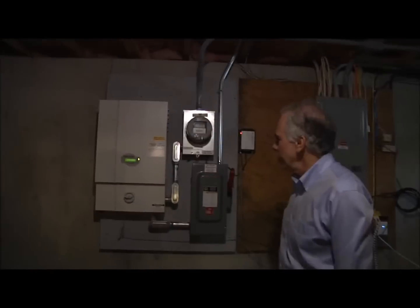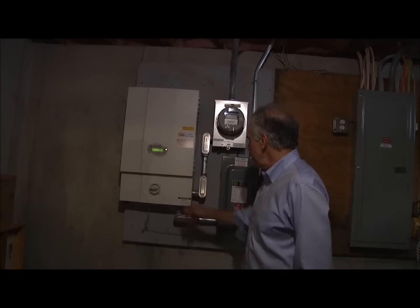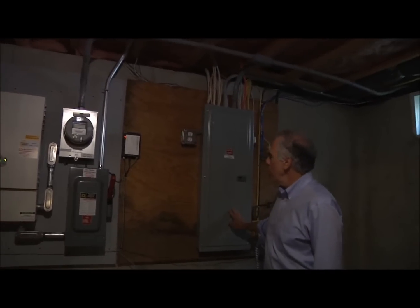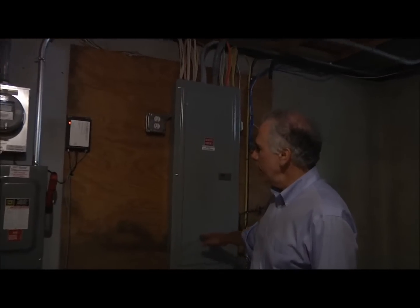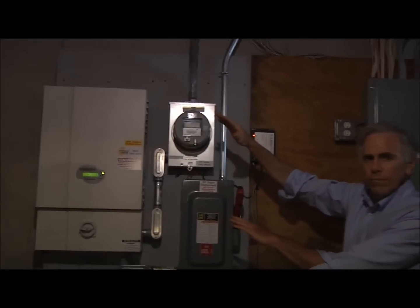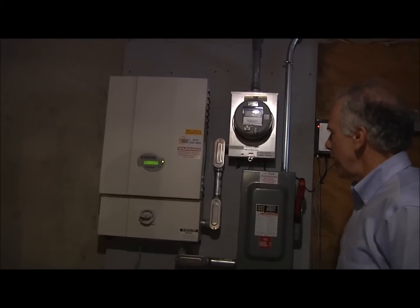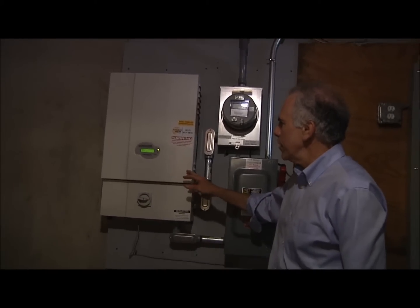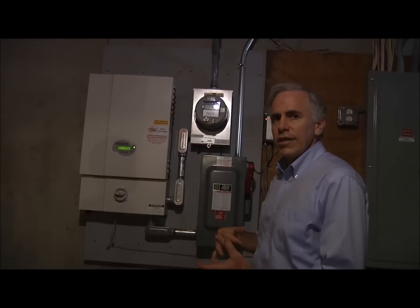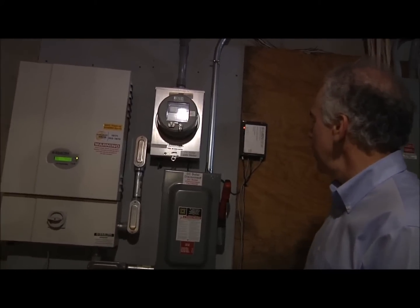So we have this unfinished basement down here. The inverter is down here. This is the inverter, and here's our fuse panel. When Sunlight Solar came in, they put in everything from here over there, and I don't know too much about it, but the inverter converts the direct current into alternating current, from DC into AC, because in this country everybody uses AC for the electricity.